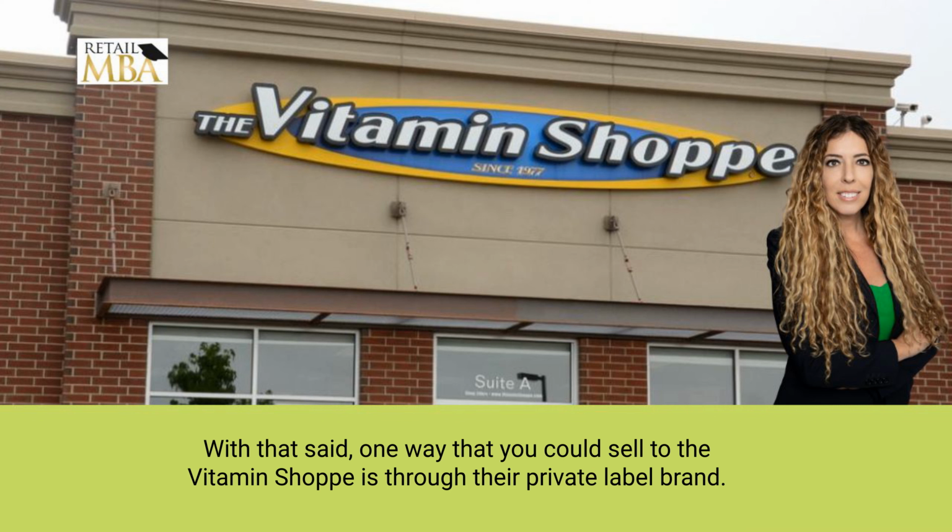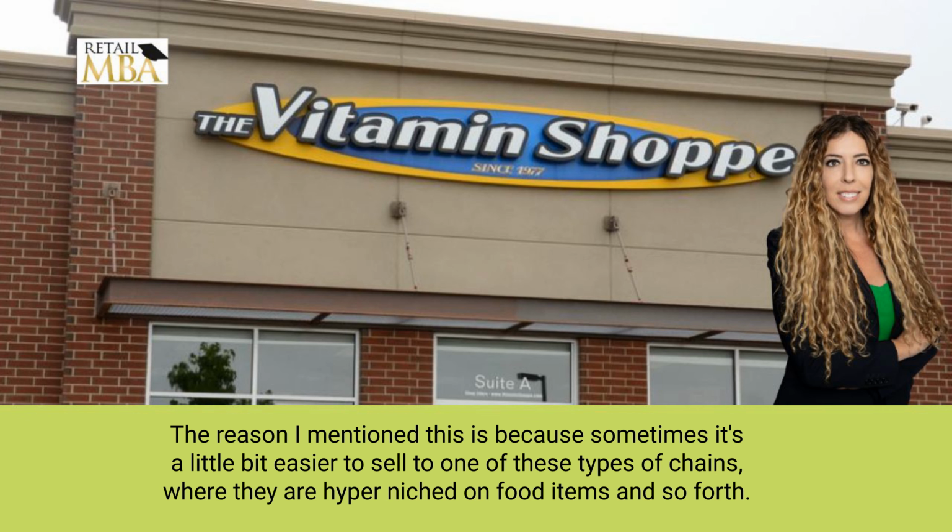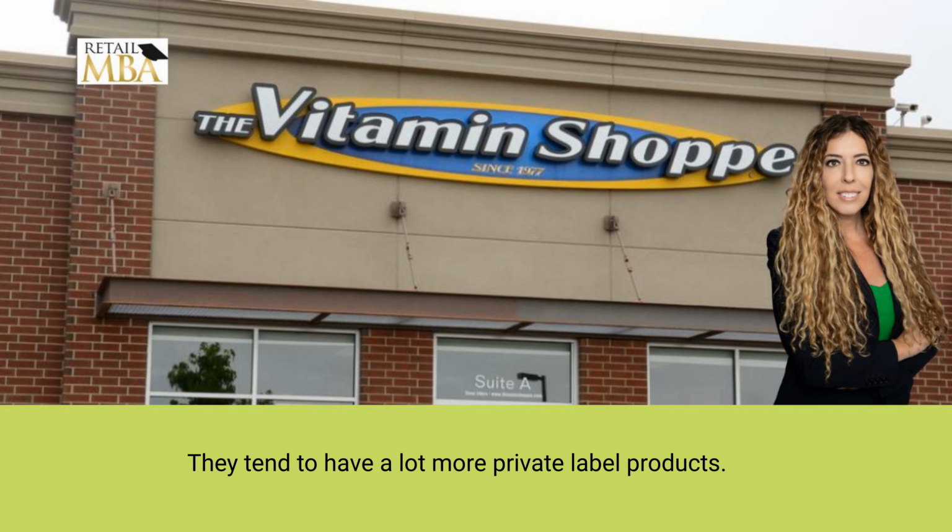Now, with that said, one way that you could sell to the Vitamin Shop is through their private label brand. What that means is you could actually sell to the Vitamin Shop but not put your name on the packaging or the box. The reason I mention this is because sometimes it's a little bit easier to sell to one of these types of chains where they are hyper niched on food items and so forth. They tend to have a lot more private label products. Why? Because they're stringent and they'll check on your manufacturer and so forth, and it would be under their name.